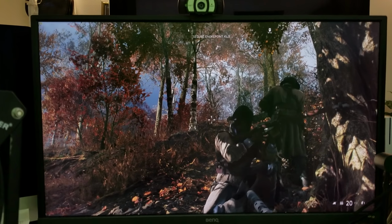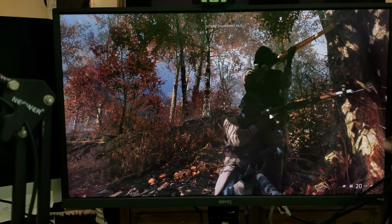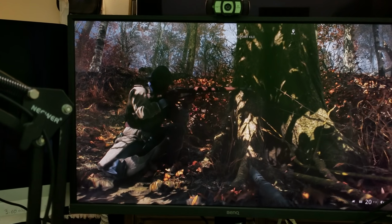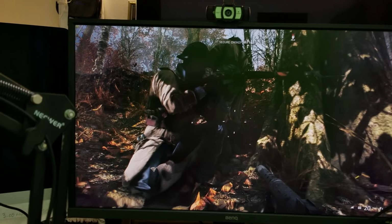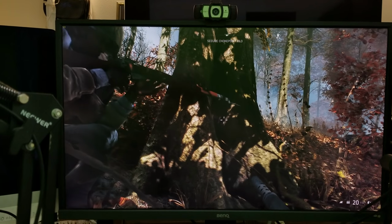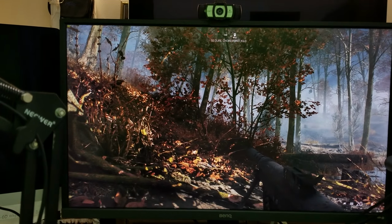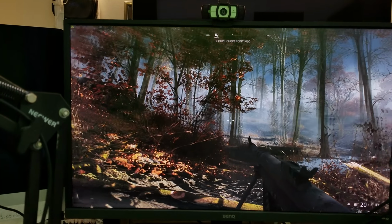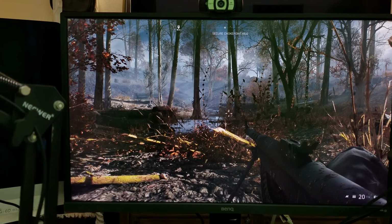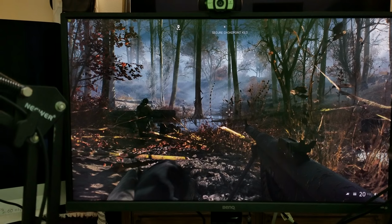Now, if you hear, that's my Aurora just running like a jet plane, because we're running this in native 4K, DirectX 12, ultra settings, everything set to ultra. So you can see I'm getting a lousy 37, 38 frames, maybe close to 40 frames per second. But that's what you're going to get when you turn everything to the maximum.